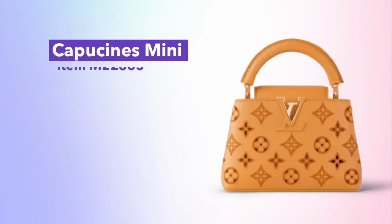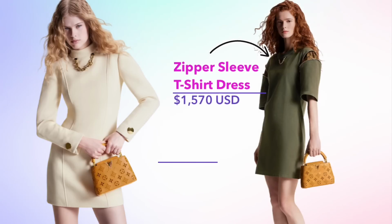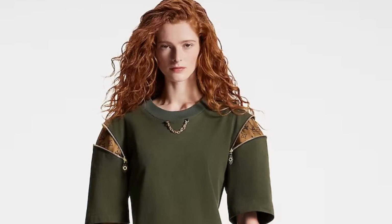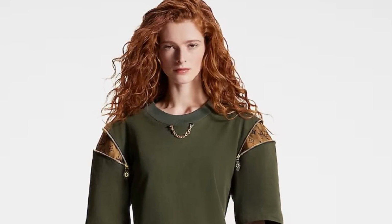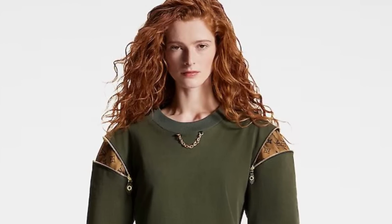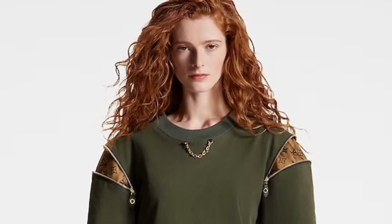Moving on to the saffron yellow, we'll have the Capucine Mini available for $6,650. I've included some styling photos here with dresses from the pre-fall 2023 collection. I personally really love the zipper sleeve t-shirt dress. Here's a close-up of the zipper sleeve details where you can see the little pop of reverse monogram peeking out. And if you're not a fan of the dress, this is also available as just a plain t-shirt as well.